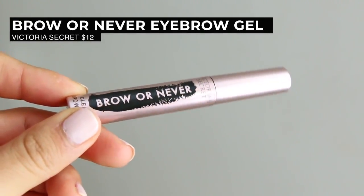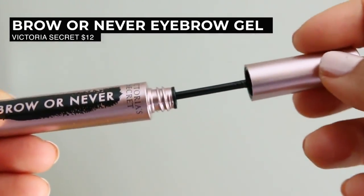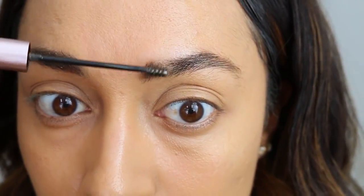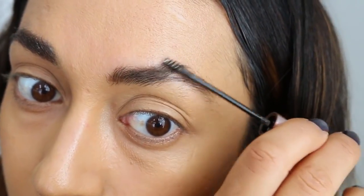Then Charlotte Tilbury went in with the Brow or Never Eyebrow Gel. This one's by Victoria's Secret. I'm actually impressed by this gel. It's a clear gel, didn't harden or irritate my brows, and it gave them a really soft hold.